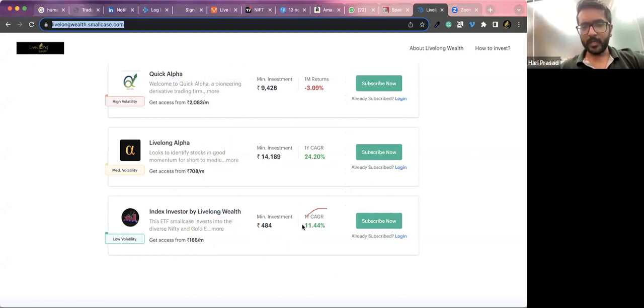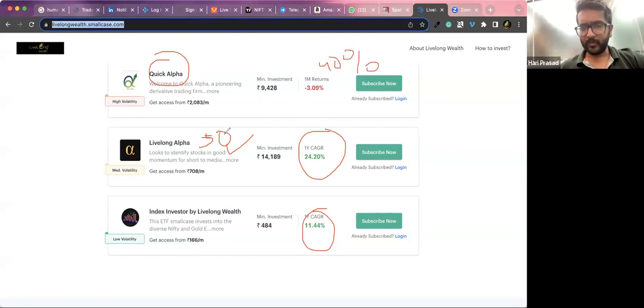This is also generating around 11% return. But if you're someone who's seriously looking forward to getting started with investing, I would highly recommend this product, because it comprises the Nifty 50 portfolio. Now, if you are looking for more returns than this, so if 24% is not satisfying you and you have a risk appetite, then you can go ahead with Quick Alpha. Here we target to make around 40% return annually. The difference is that in Livelong Alpha we look at Nifty 50 stocks, whereas in Livelong Quick Alpha we majorly look at Nifty 500 stocks.